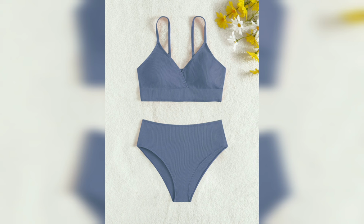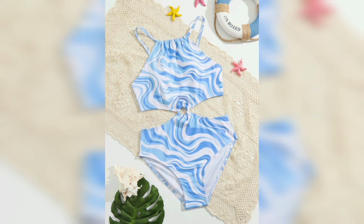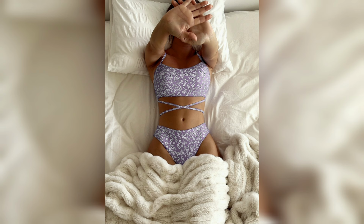Reflective accents. Shine bright under the sun with swimsuits that incorporate reflective accents. Whether it's metallic trims, reflective stitching, or holographic prints, these details add a touch of sparkle to your beach or poolside look, making you stand out in the sunlight.